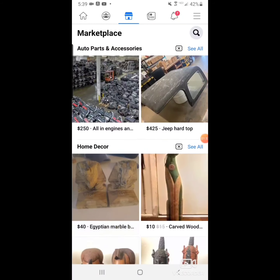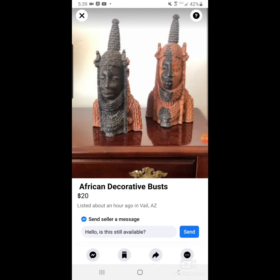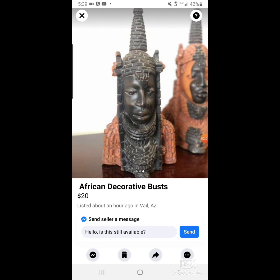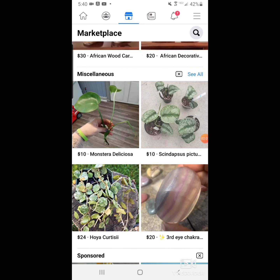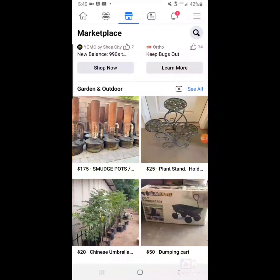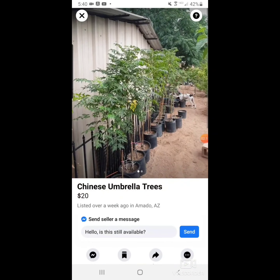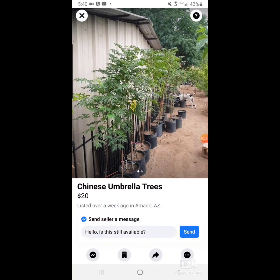Let's see. Oh, some nice African art there. Are these wood? They are. Not bad. Monstera plants. We talked about that before. We're getting to the part of the year where Chinese umbrella trees come up. I recommend if you can find these trees and you're in Tucson, I wouldn't pay $20 for them. Probably more in the $5 to $10 range if you can get them.